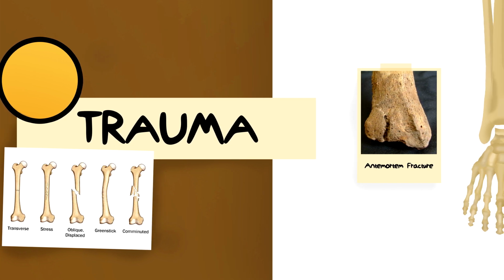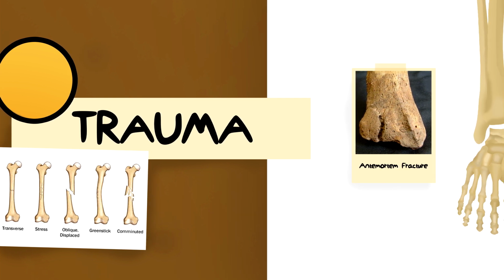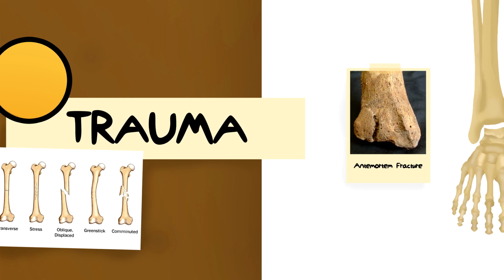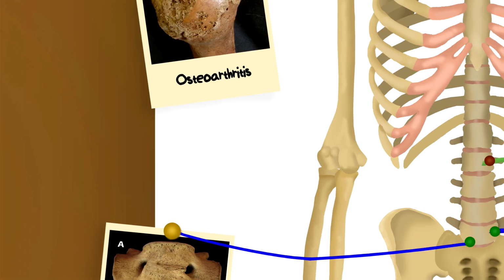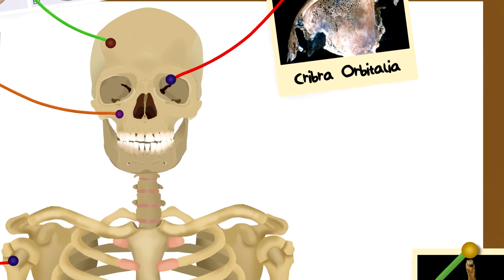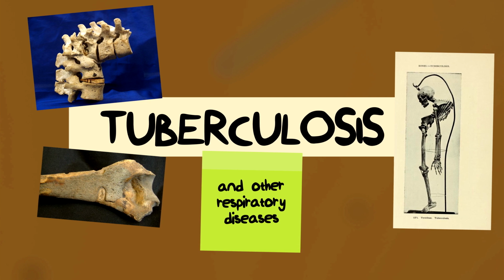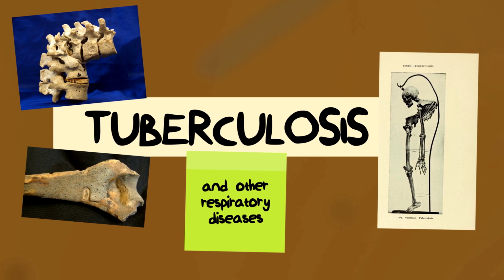From this, we can infer that the quality of life for these individuals may have deteriorated due to their injuries. We must also remember that we can only make assumptions based on the individuals who survived long enough that their bones were affected. One seems to have suffered from maxillary sinusitis stemming from a tooth abscess. Several individuals also show signs of respiratory infection.